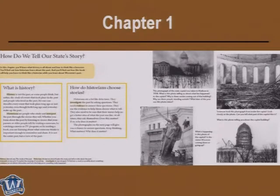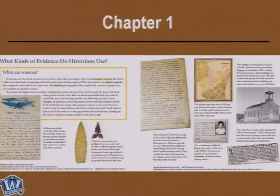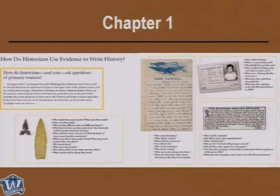We have how do we tell our state story? What does it mean to think like a historian? What kinds of evidence do historians use, and how do historians use evidence to write history? And then you have the kinds of keywords which probably might seem kind of sophisticated. I'm sure when I was in fourth grade, primary sources and secondary sources were not terms I was familiar with, but I feel like all of these words, or document or evidence, are words that empower students to think more critically about what they're looking at.